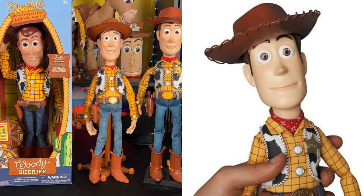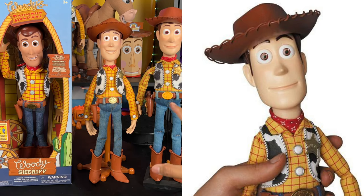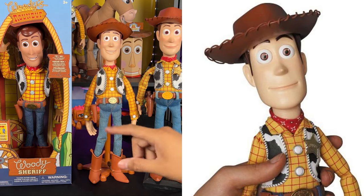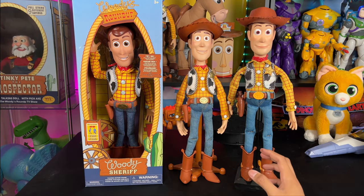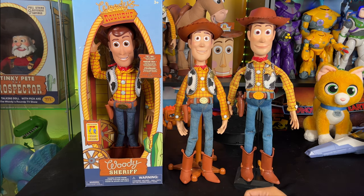Metacom Woody is something that I got and I'm getting soon, hopefully. I want to do more comparison reviews against this Woody versus that. I honestly think at the end of the day, this is the best Woody, even over Metacom. And we can get into those details another time.